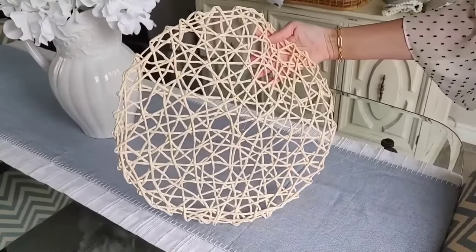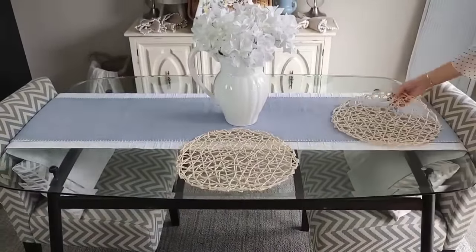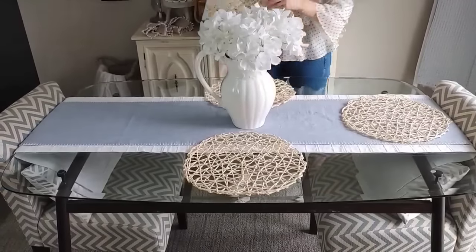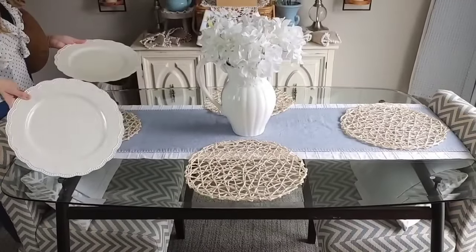And then I have these placemats. I've had these for such a long time. They always seem to carry these at HomeSense and Winners in different colors. I just love how light and airy they are, and I think they're perfect for summer or spring decor.